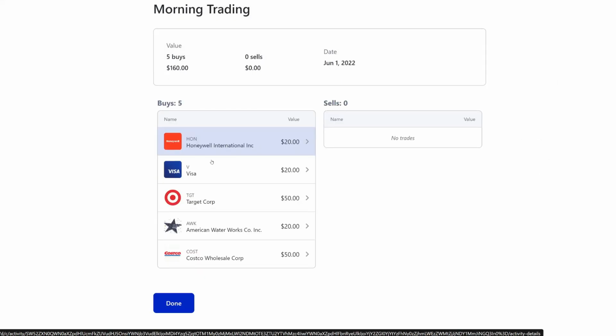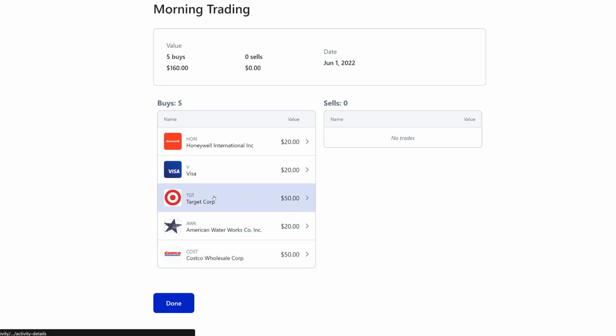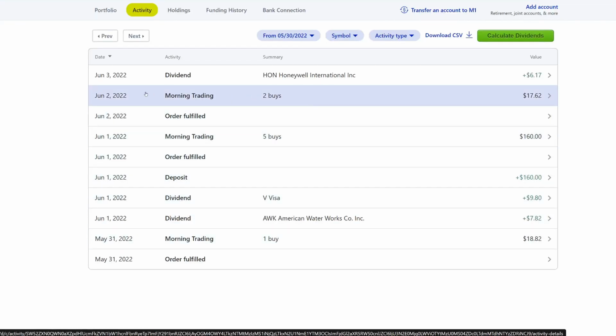We did 5 buys. And guys, you'll see these $20, and these are because companies paid me out that week. So remember, if a company pays me out a dividend that week, I will contribute an additional $20 just to help it grow a little bit faster. So Honeywell was expected to pay me out a dividend this week, so I contributed $20. Visa paid me out, so $20, and then American Waterworks $20, and then the $100 cost average every week, I split it out between Target and Costco. So companies that have a lower dividend yield, but hopefully in the long term it should pay out very, very well.